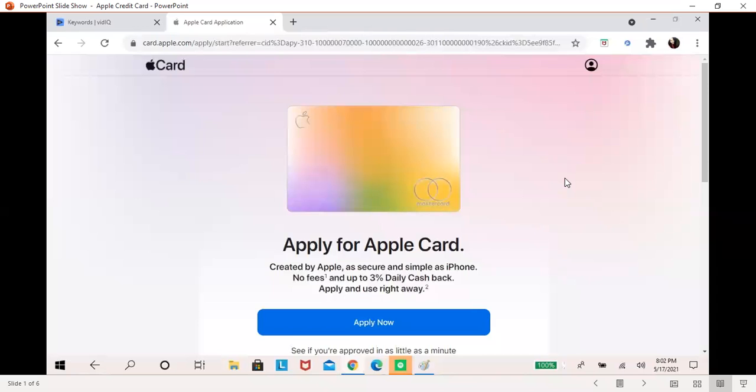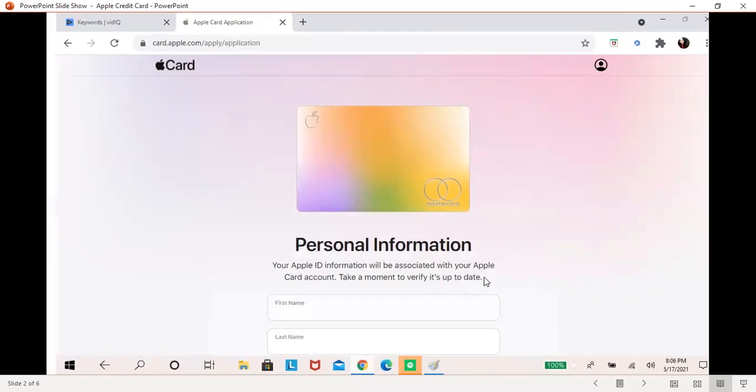Now we're going to walk quickly through the application. So you will first hit apply and you will get your results in as simply as a few minutes. And so the next screen you're going to get is your personal information. Once you come to the screen and you added in your Apple ID, you will see your information here. So first name, last name. I redacted my information so you guys can see what will be here, but you should have this already filled out once you enter in your Apple ID.